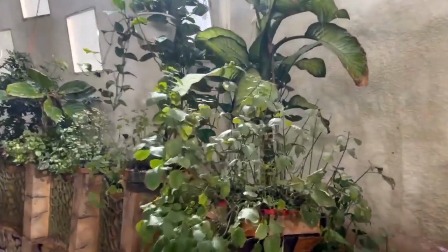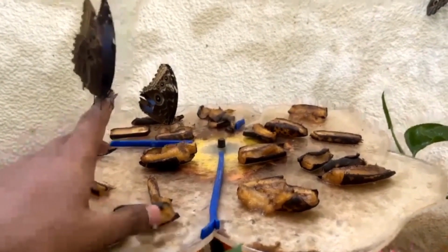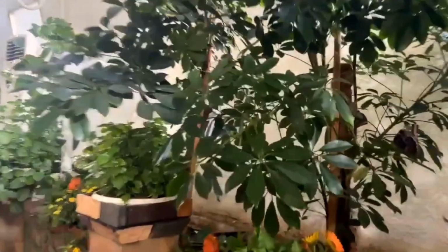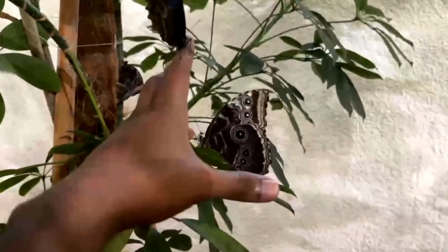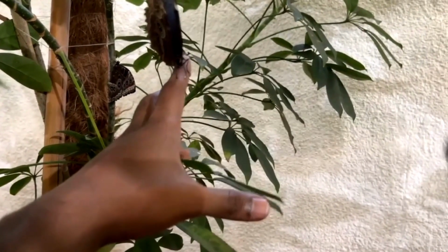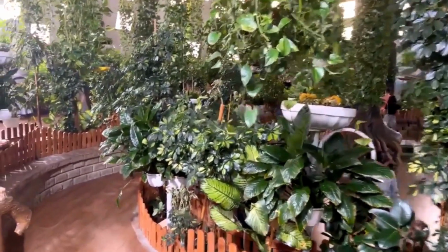It's a foolproof. Okay, I will get more bananas from here and maybe try for this one as well. No. We'll get inside of this place.